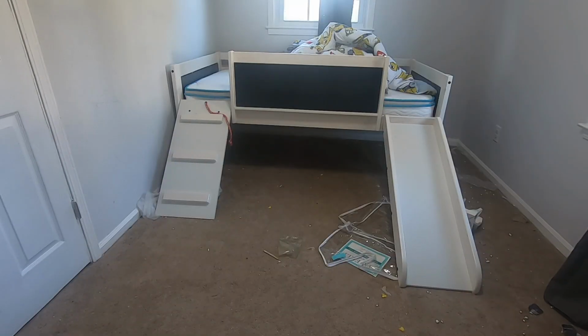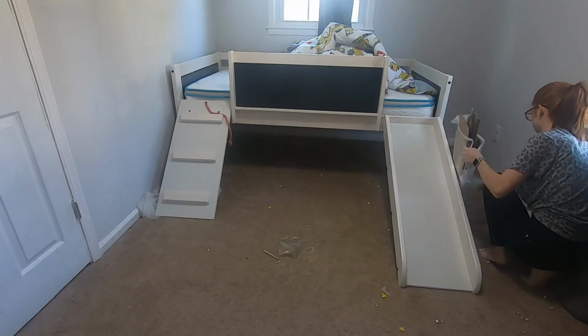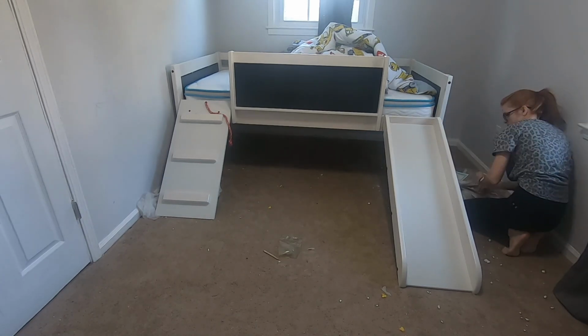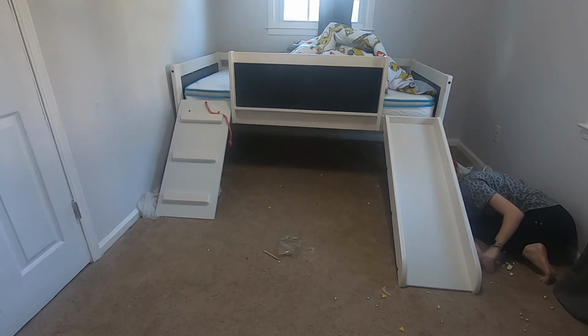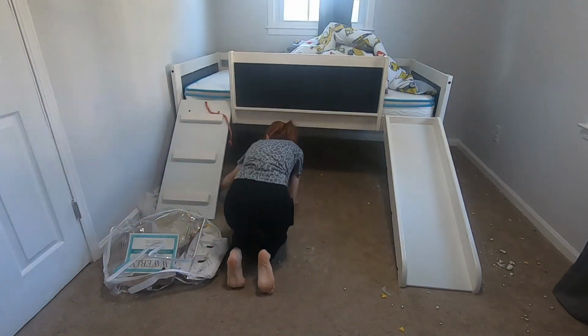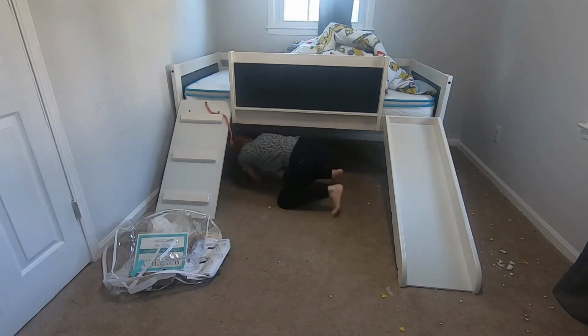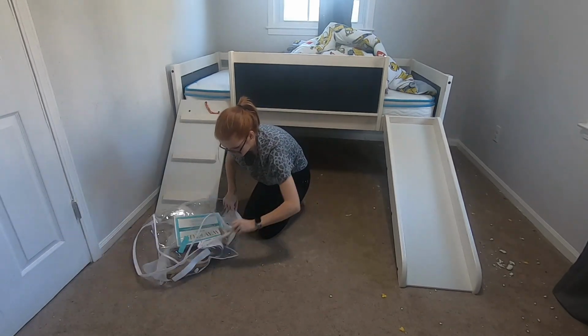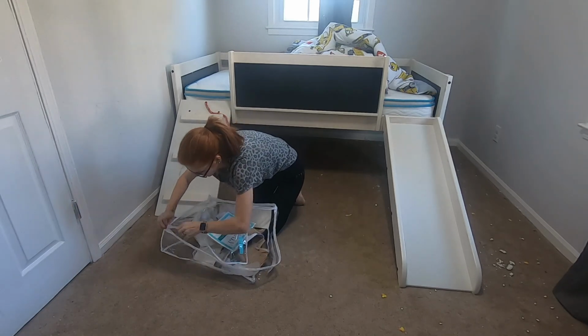The kids have already been playing on this like crazy. We decided to get him one of those low loft beds. You can still kind of fit under here, so they've been using that as a little hideout. And of course, they've been sliding and climbing and having so much fun on it. We got Brooklyn a really cool canopy bed and got Elijah a really cool loft slide bed, whatever you want to call it. I'm so excited about their rooms.